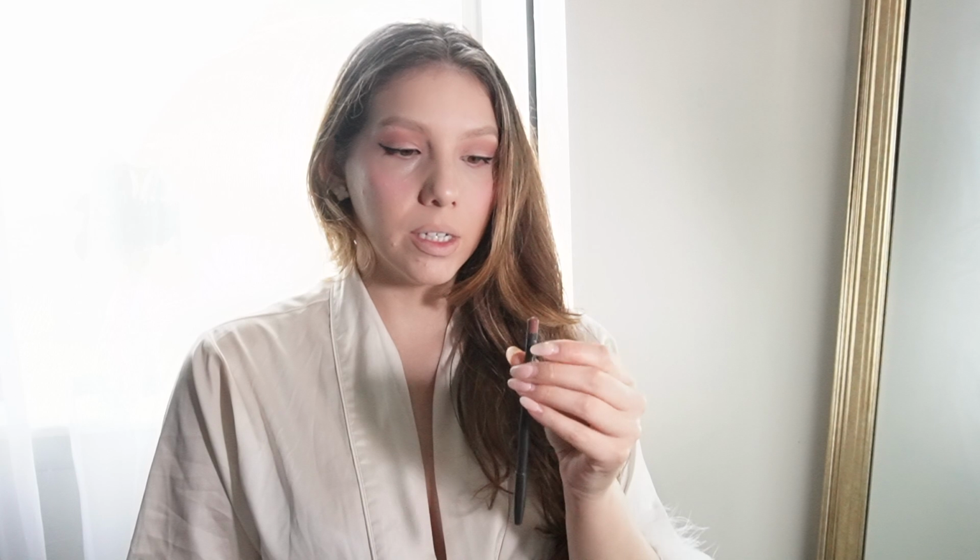get into the fall season. So first I'm gonna go in with the MAC lip liner in the color Spice. This is not my favorite one. I couldn't find my Chanel lip liner that's similar to this color.